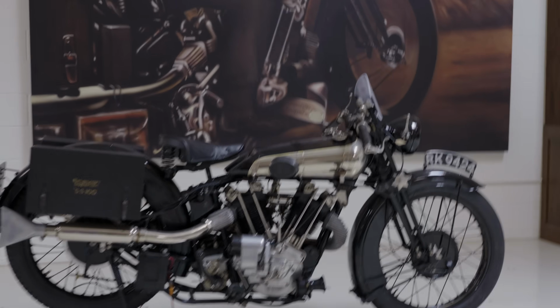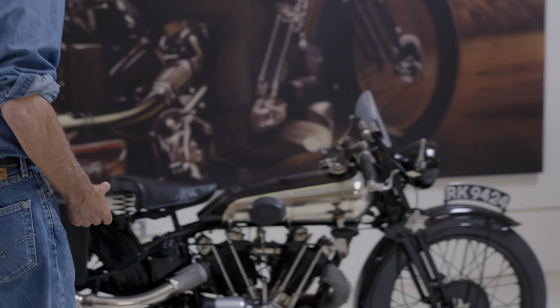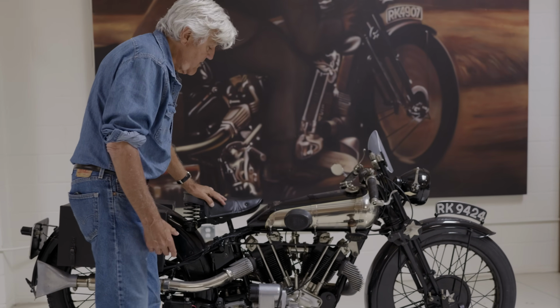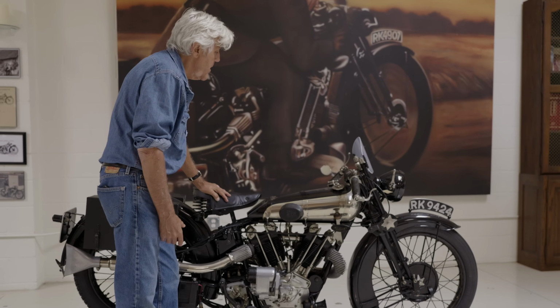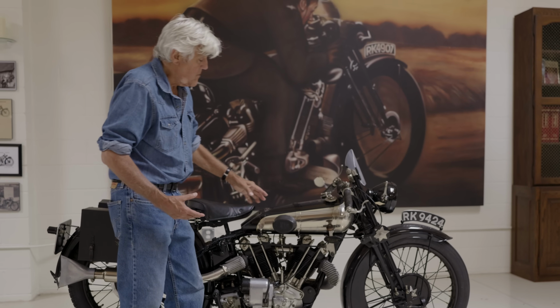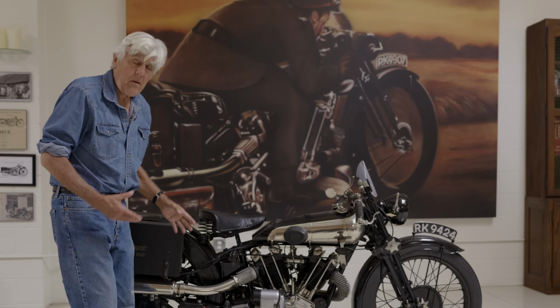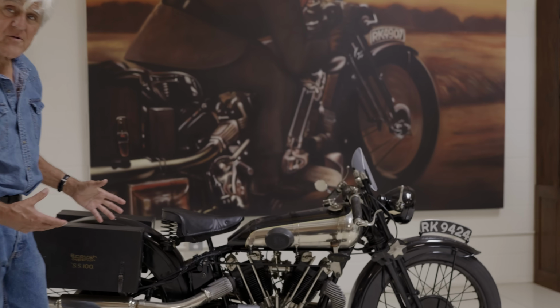This is probably the rarest model. The SS100, which is 100 years old now, this year, 1,000 cc's, 50 horsepower. To me, it's still the best looking gas tank on a motorcycle. Remember, this is 1925. It looks like a modern version of a motorcycle now.